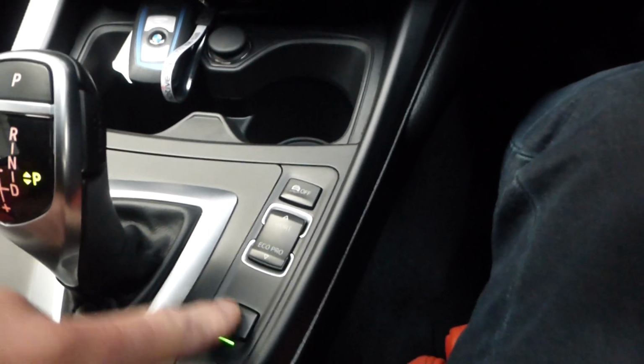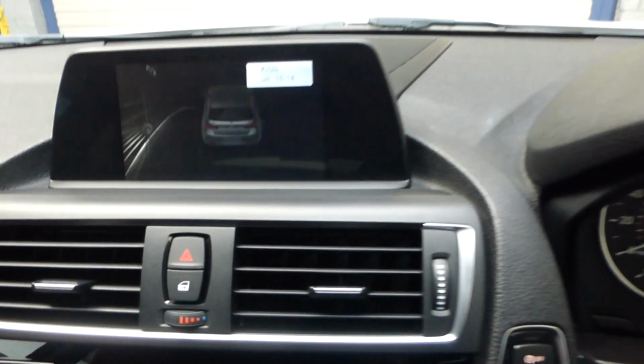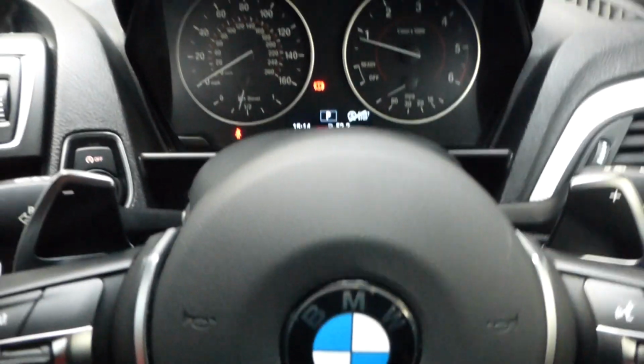Parking sensors are just there. Let me just show you the parking sensors. That's your display, and you'd have the same for the front once you're getting near to an obstacle at the front. So there we go, 18,881 miles, and she looks absolutely stunning.